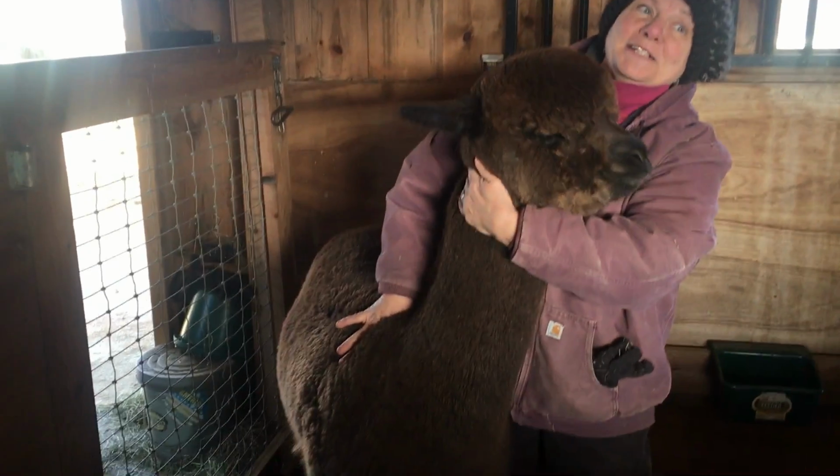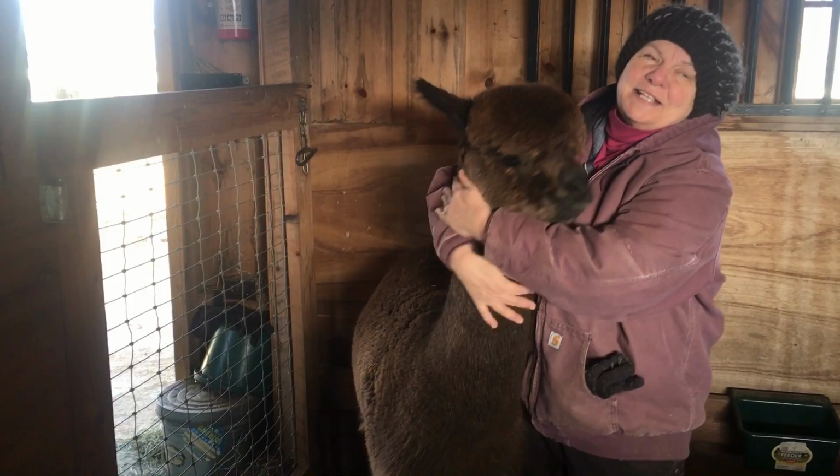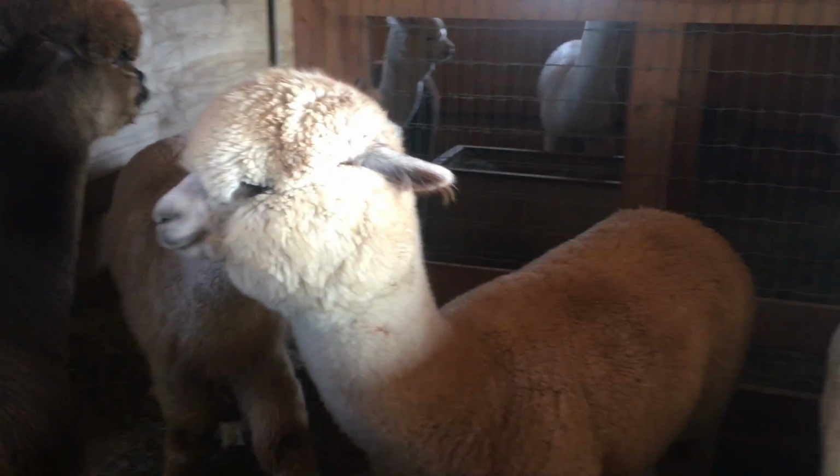He's a 5 and a half, so he's right where we want him. He's not skinny, but he's nice and healthy. Good. We love him. Peanut, who we just showed, she's about a 10. She's a little chunky. She's not that bad, buddy.